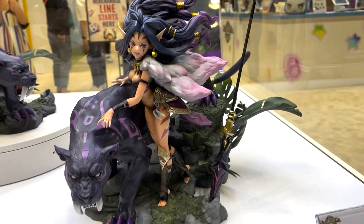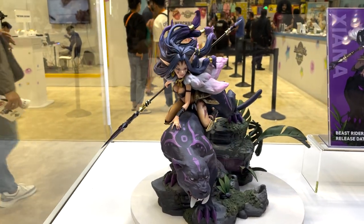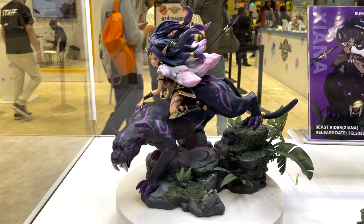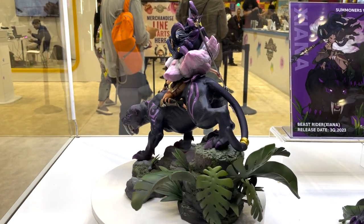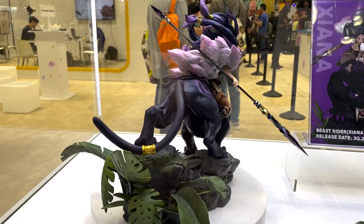And this is a game. And they had two statues on display. And so I thought this was really cool. Pulled my phone out for this. And I just wanted to show you guys. The paint app was really good. And yeah. The Beast Rider.